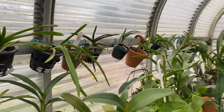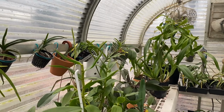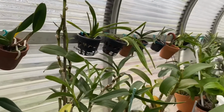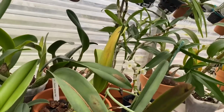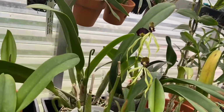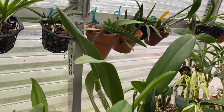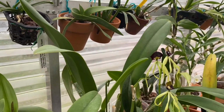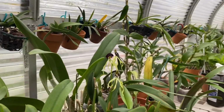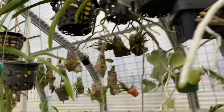And some of you might know that I kept orchids outside this year and burnt a lot of leaves, but in the end it gave me a lot of new growth towards the end of this year. So I'm glad I did. I don't know if I would do it again. Depends on what it is, maybe something that takes a lot of light, maybe some bandas. I'm glad that the bandas are doing well.